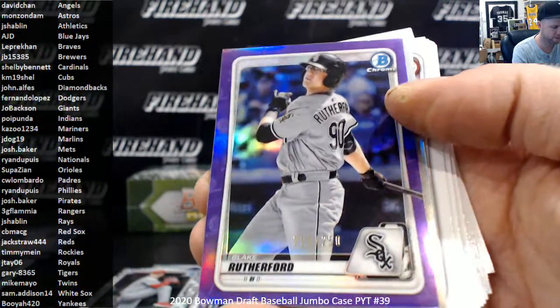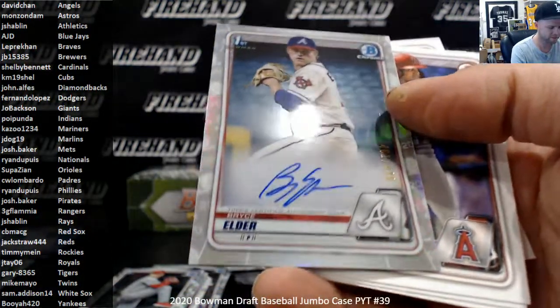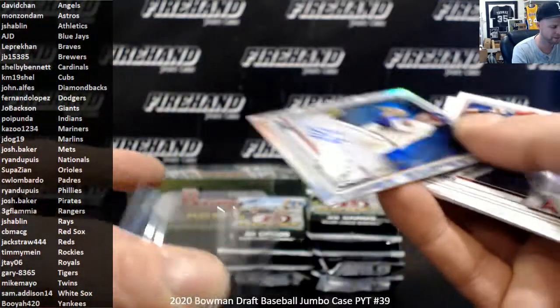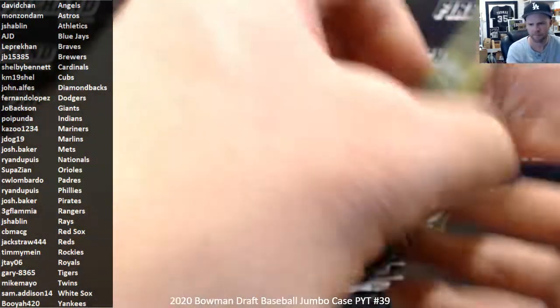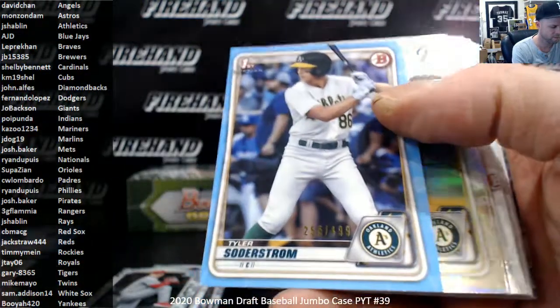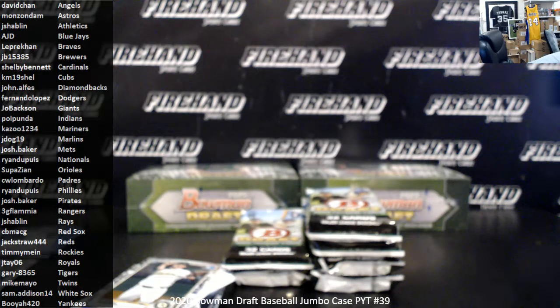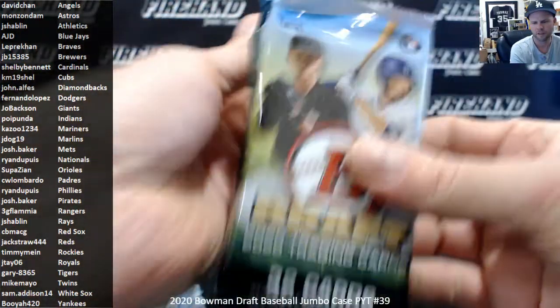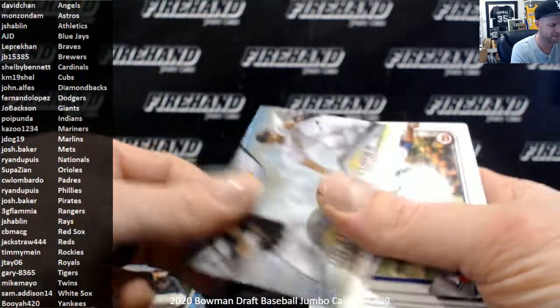Refractor Blake Rutherford of the White Sox and refractor auto to $4.99 for the Braves. It's another Bryce Elder. $4.61 to $4.99 going to Leprechaun. $4.99 Tyler Soderstrom paper, the Athletics. Pulled so many of that kid Elder. RJ Dapovich of the Giants, sky blue.